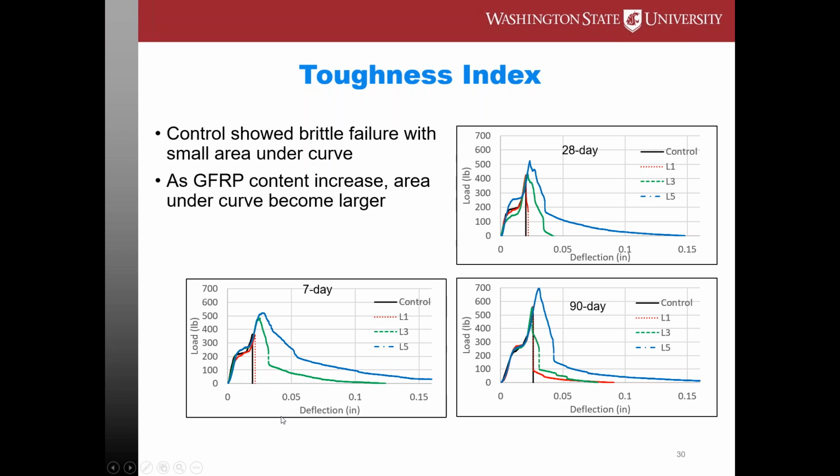The load deflection graphs are provided for 7-day, 28-day, and 90-day testing. And the trend that is common in all three graphs is that the 1% and the control showed a brittle behavior on all test days.